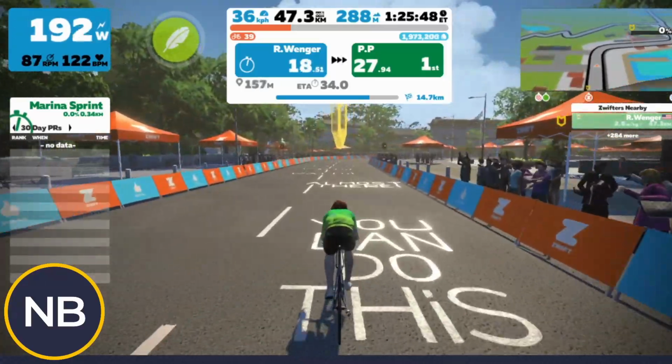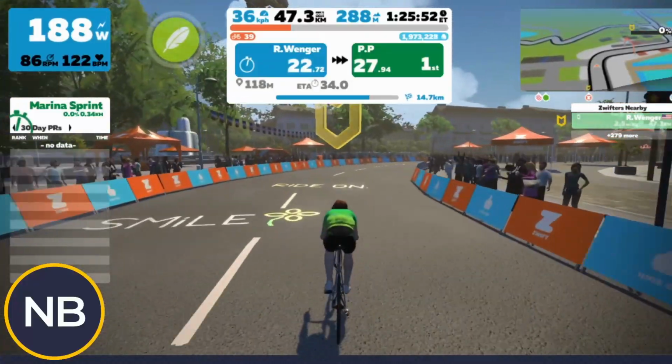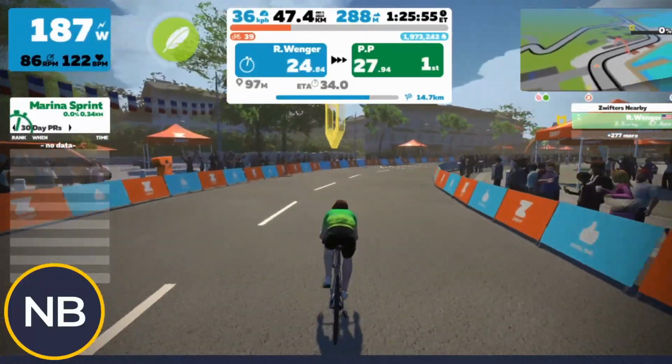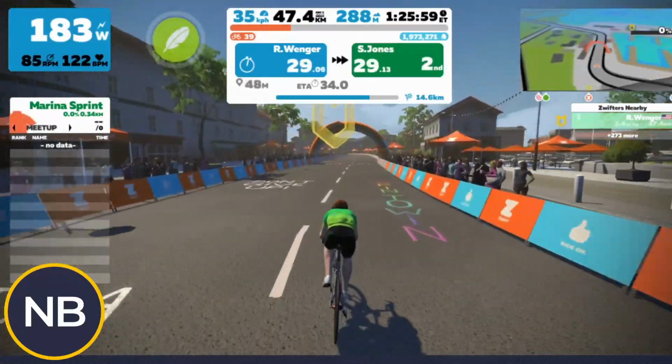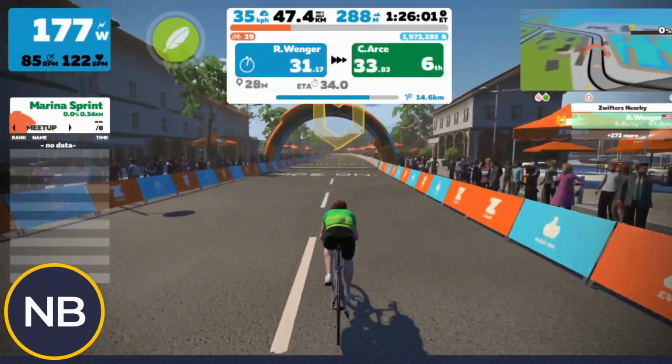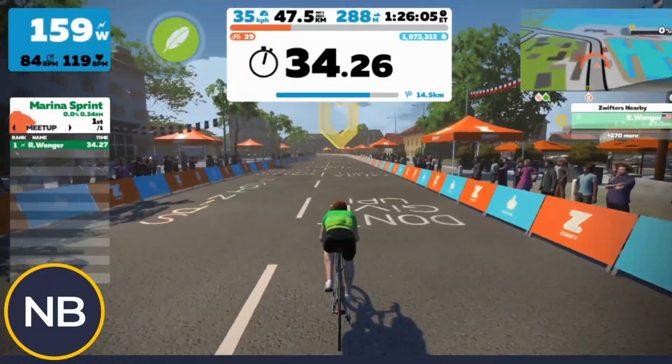Basically from the Pave Sprint, really that Aquaduc KOM, all the way into the finish, it's just incredibly flat. So whoever the group you come off with is the group you're going to be sprinting against. Make sure you're all out by that corner. This is a place where you might be able to catch some people off guard if they think you're sprinting a little bit too early.